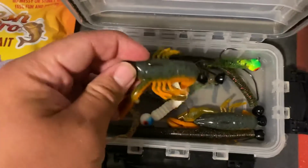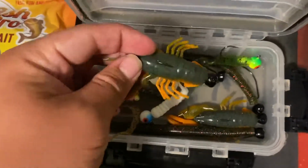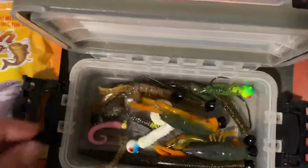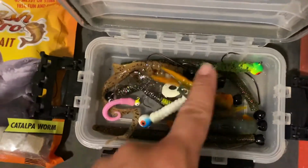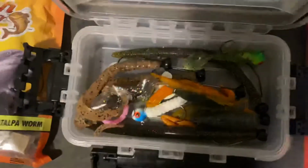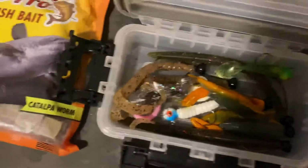I got crawdads that are Texas rigged here, or whether or not, I guess they're necessarily Texas rigged, but they're weedless. Those kill it in the summertime here in Kansas. And, you know, worms, Texas rig, and everything else, but it's really not that important.